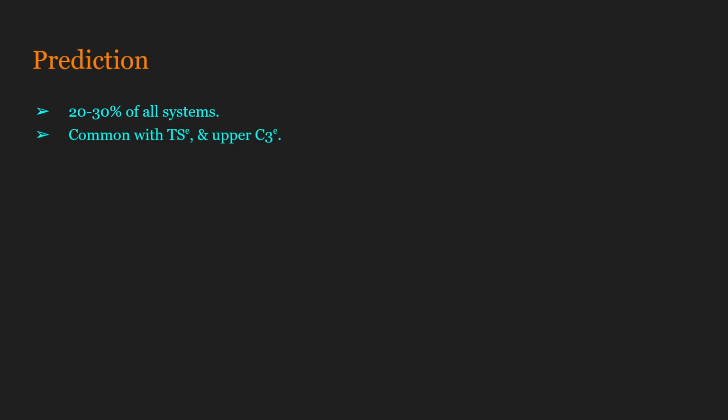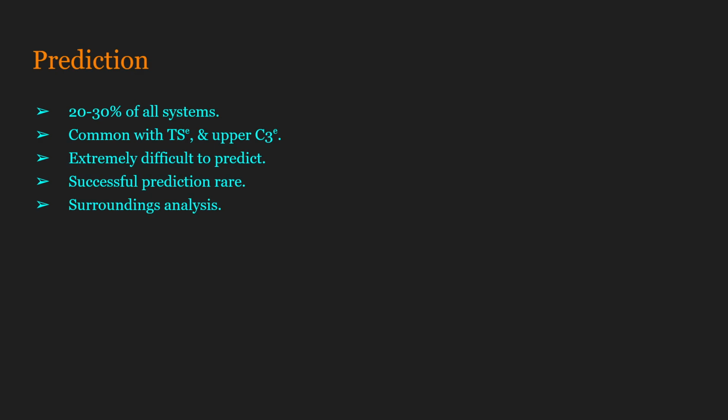But anyways, rapid intensification is actually most common with tropical storm equivalent systems and roughly mid to upper Category 3 equivalent storms. It's not really common with Category 1 equivalent or Category 2 equivalent storms even, which is just another wrench in the whole prediction thing. Obviously, all of these things combined make it extremely difficult to predict, with successful prediction, of course, extremely rare. However, as we learn more about this and get closer and closer to cracking the nitty gritty details, we will be better with this.